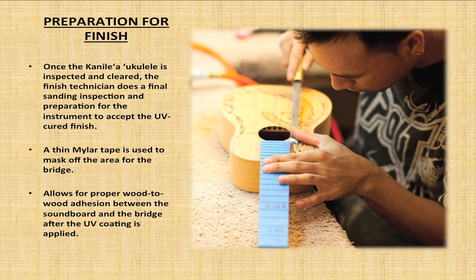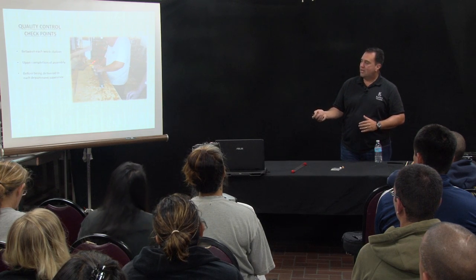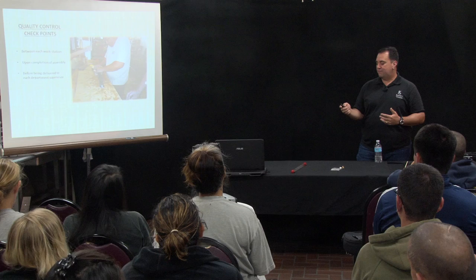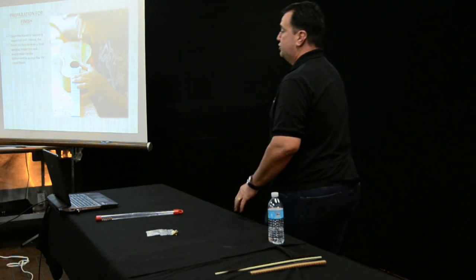Next, we're going to start the preparation of the instrument to receive its finish. Now, although the ukulele looks complete, there's a point here. I'm going to back up a frame. You'll see where what Pete is working on, it starts to really look like an ukulele. But in actuality, that's only the halfway point right here. We still have the finishing of the instrument. So once we bring the instrument upstairs, we're going to do the finishing portion of the ukulele.